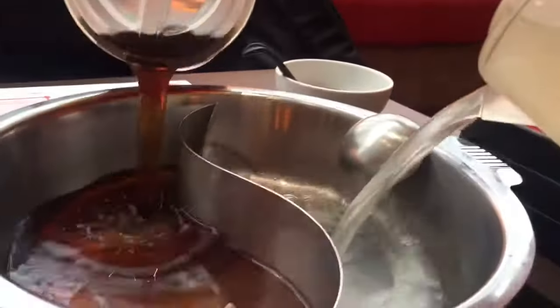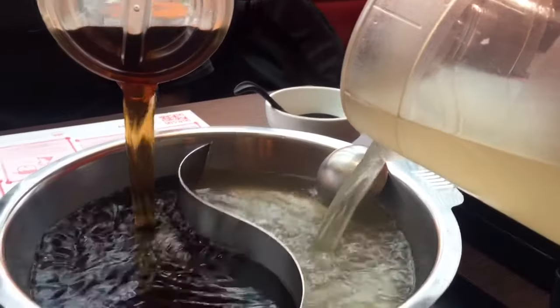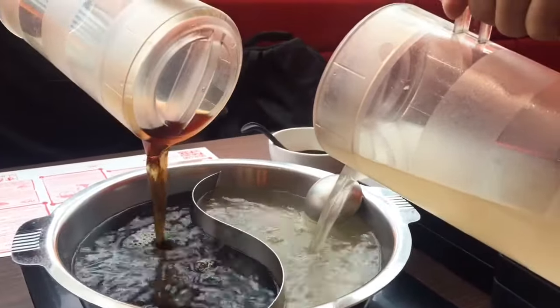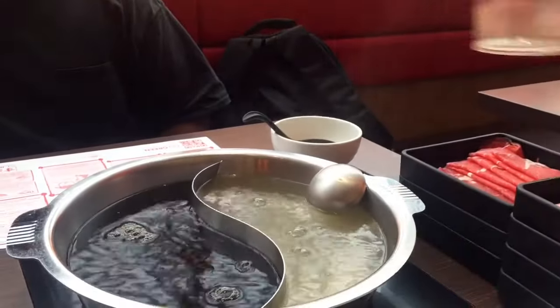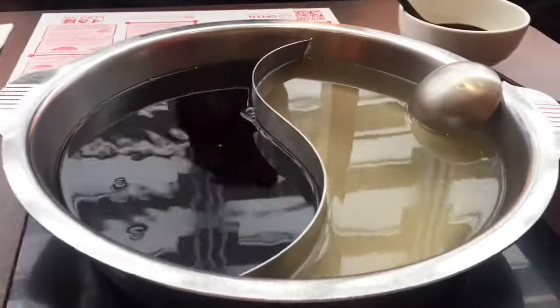So now I have chosen my soup. I have sukiyaki, the black one, and also shabu shabu. You can also choose other soup, but I think you're only allowed two soup at one time. There's mala miso, there's miso, there's tomato, there's also kimchi soup.